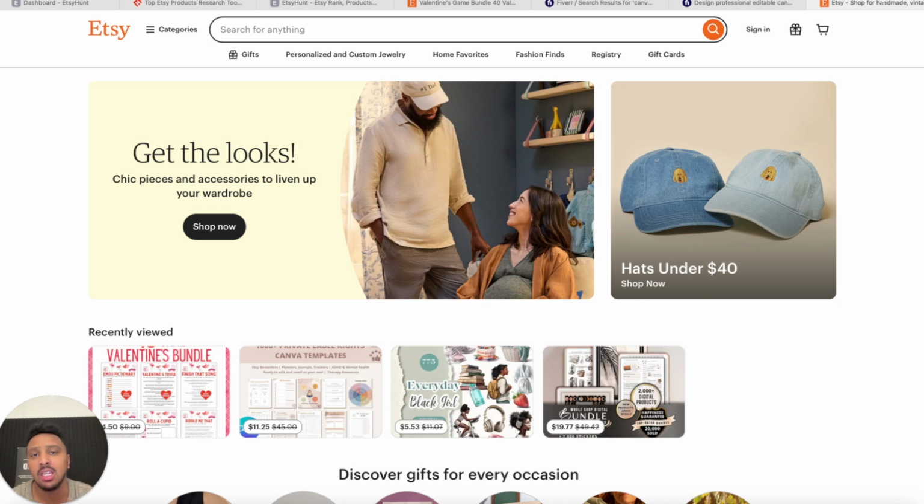I'm going to be sharing a lot more content about selling low ticket digital products. It doesn't matter if it's from your website, from Etsy, it can be from Amazon. It doesn't really matter. I'm going to focus on teaching you how to create, license, and sell low ticket digital products.